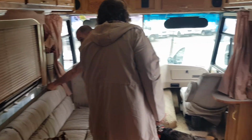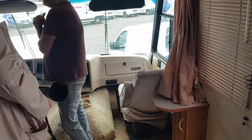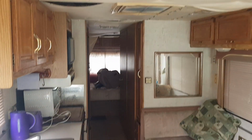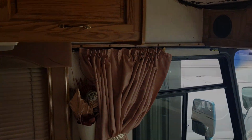Okay. A lot of work to be done, isn't there? More work in this one than there is on the other one. It nearly fell down the step. Oh, Jesus. Got a spirit level over there as well. There is. See the top corner? Yeah. Well, there you go, guys.